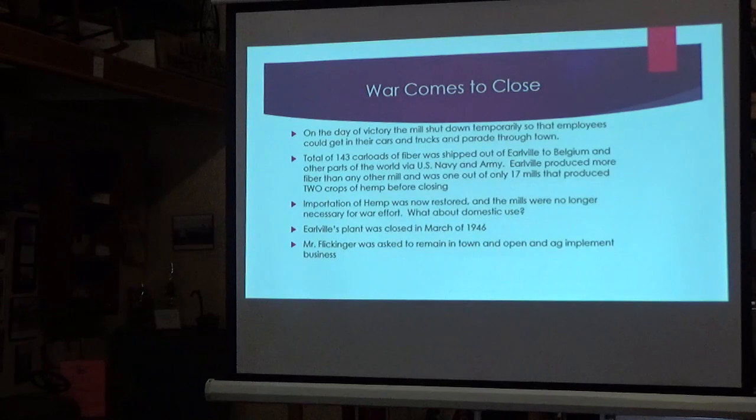So now the mills are no longer needed, and so there was all sorts of discussion on what they could do with that. Maybe they could start doing hemp again. Maybe they could start raising that again here, but that never came to fruition. So they started looking for other buyers for the mill itself. Earlville's plant was closed in March of 1946. Now remember, there were 11 of those in Illinois and 42 or 46, I can't remember, in the Midwest. So now we have, for a 2 to 3 year period, a huge industrial building with machinery that was shut down.